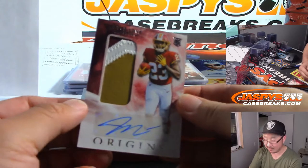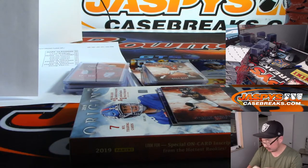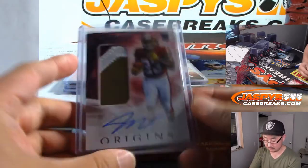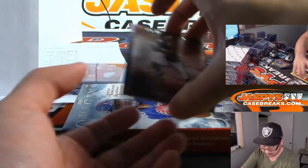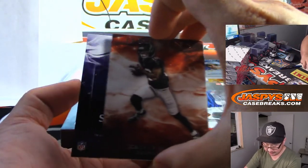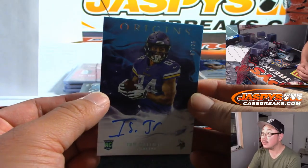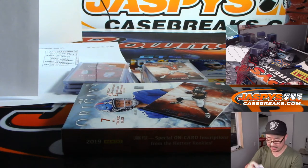Bryce Love, part of the break. Mark Livingston. Taking a look at both he and Jason. And the on card looks like a purple team. It's the Vikings. Irv Smith Jr., 7 out of 25. That's for Jerry Bennington and the Vikings.